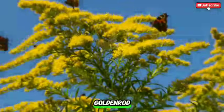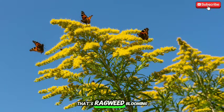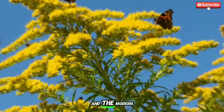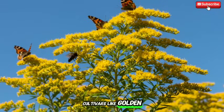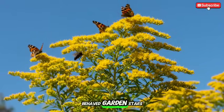Let's talk about goldenrod, and no, it doesn't cause allergies. That's ragweed blooming at the same time. These native beauties are some of our most important fall bloomers, and the modern varieties are absolutely stunning. Forget the aggressive wild types. Cultivars like Golden Fleece, Fireworks, and Little Lemon are well-behaved garden stars.